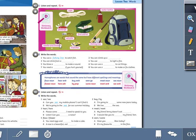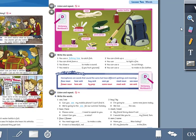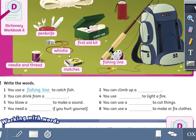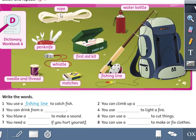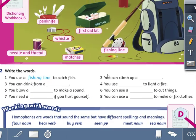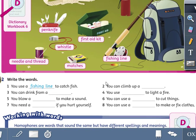Okay, now let's see the picture of the words. Here we are. Let's zoom in and find the picture. Here is the word rope, penknife, first aid kit, water bottle, fishing line, whistle, matches, and needle and thread. Quickly pause this video, answer the exercise by yourself, then check your answers.